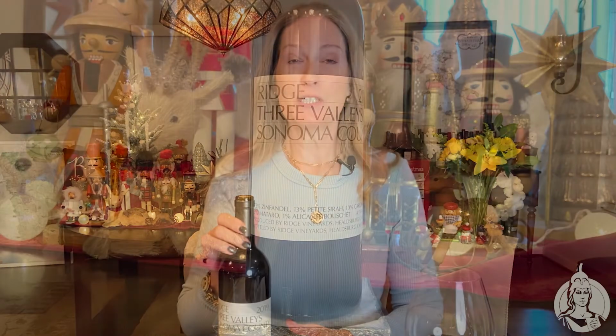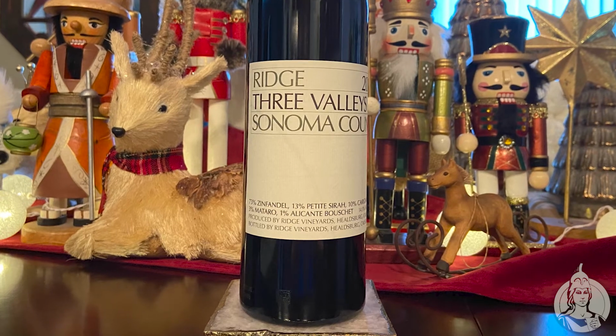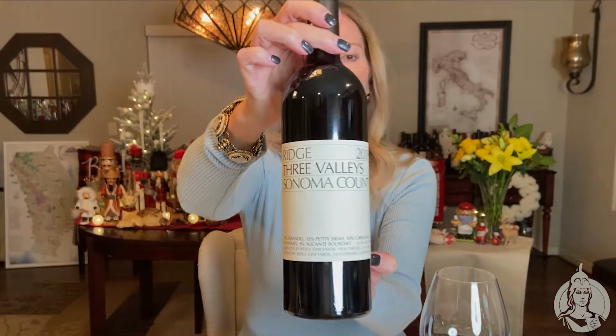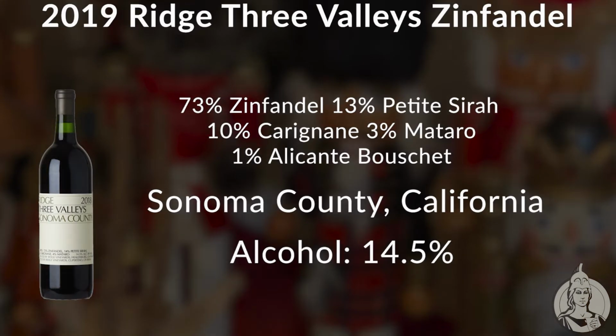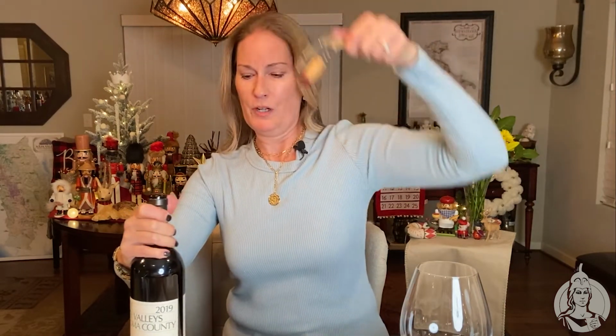After one more sip. Okay, our final contestant, no, I'm kidding. Our final wine that we're tasting this evening is the 2019 Three Valleys from Sonoma, Zinfandel dominant red blend. There is 73% Zinfandel, 13% Petite Sirah, 10% Carignan, 3% Mataro, and 1% Alicante Bouschet. So, and this is highly rated, 14.5 alcohol by volume, Sonoma County, and let's get into it. There you go.